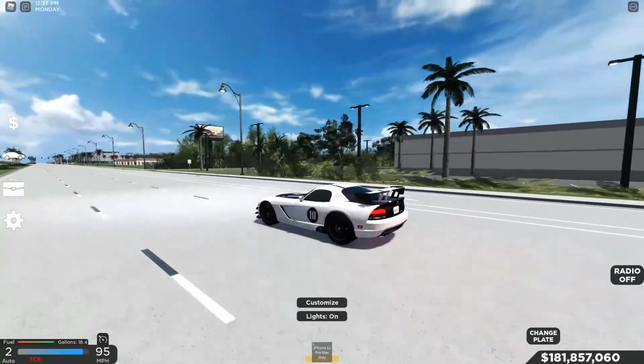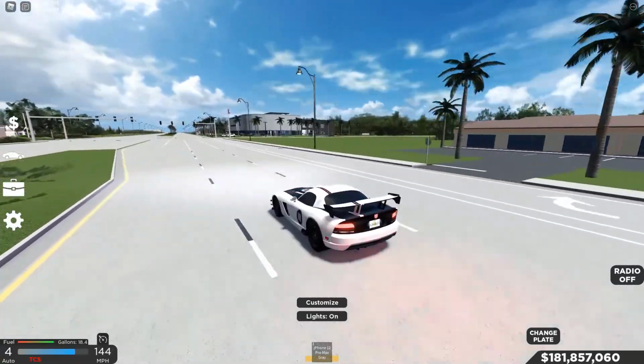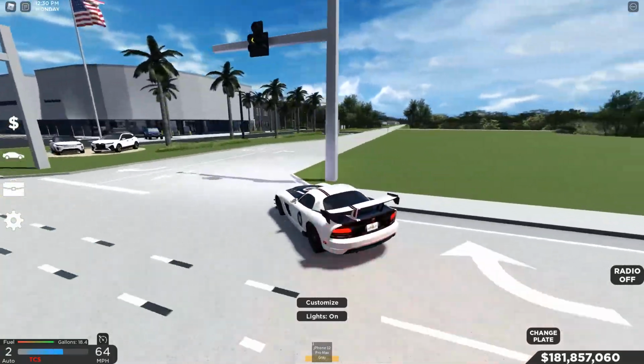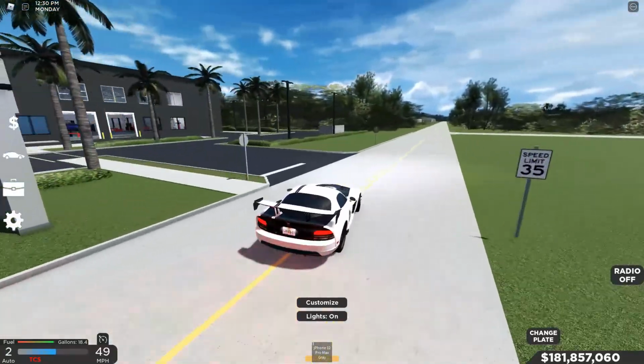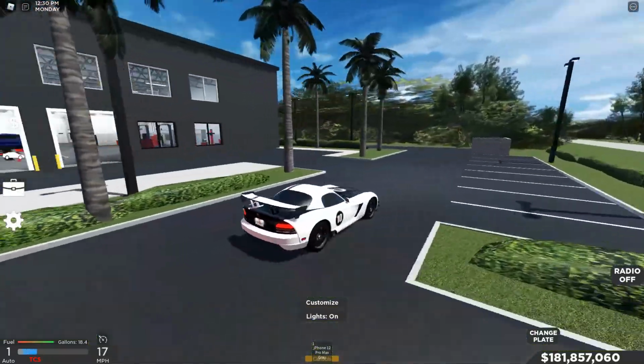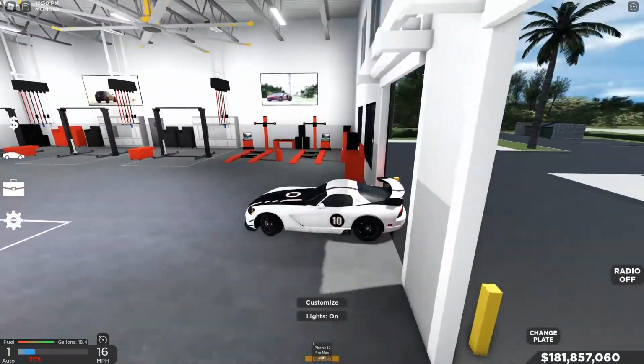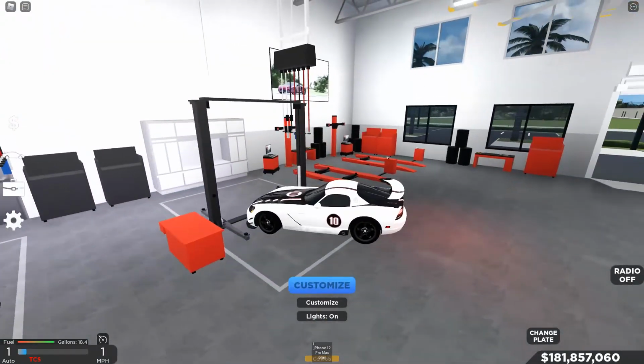But yeah, let's go to the dealership now and let's upgrade this bad boy and see how fast it can go. So I mean, how well it can do with upgrades. If you just upgraded the brakes alone and reduced the weight on this car, it'll definitely give it the better turning and probably better braking that you're looking for. But why don't we just upgrade everything to the max here?